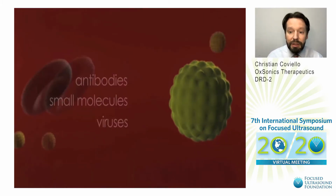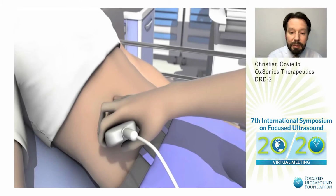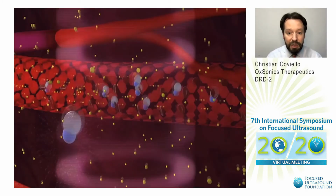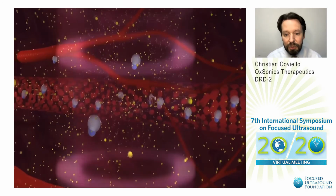The particles and the drug mix in the bloodstream and make their way to the solid tumor. We then use our ultrasound system to image where we want to apply focused ultrasound, and deliver a therapeutic burst of ultrasound, causing inertial cavitation from our particles, pushing both drug and particles deep into the tumor.